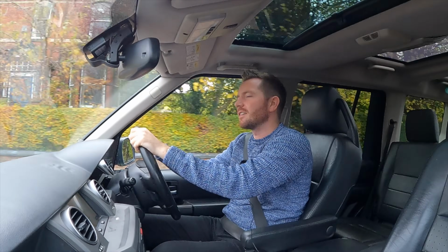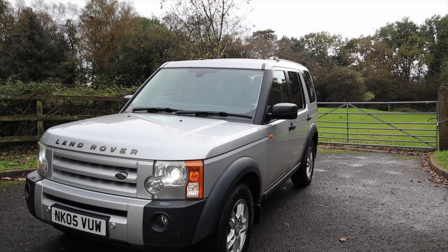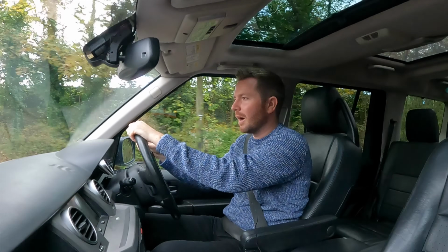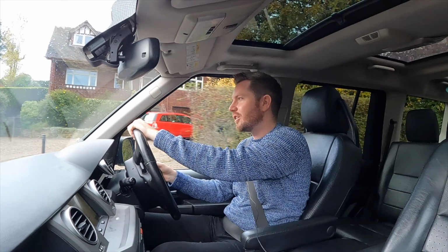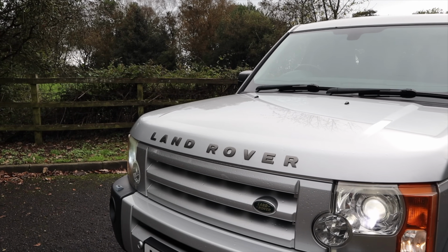Today I'm back in my old 2005 Land Rover Discovery 3 that I bought a few weeks ago for just £500. It was cheap because it had done 223,000 miles, it was a bit scruffy, and it had a short MOT. I still couldn't believe my luck when I saw it though, because it was a top spec HSE with all the gadgets, and it was automatic. It just seemed like the bargain of the century.